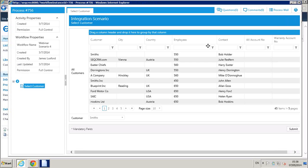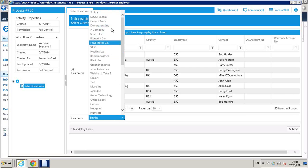And so here we can see we've actually got lots of customers in here. This is our grid that we have on the sequence forms. It's a very powerful editor that allows you to filter, to sort, to group. And we're interested in our Antler companies. I'll select them from a drop-down list. So we can display information from CRM on grids. We can display it within drop-downs. And I probably should have ordered these alphabetically to make it easy to find. But here we are. Here's Antler technology. That's what we're interested in.